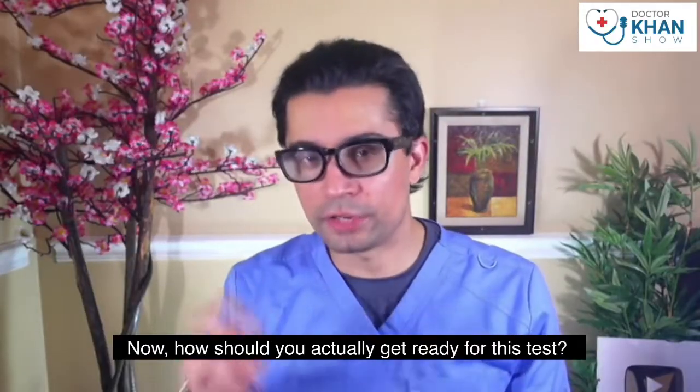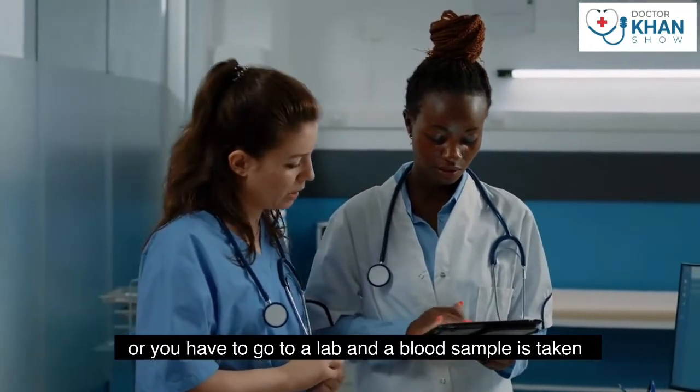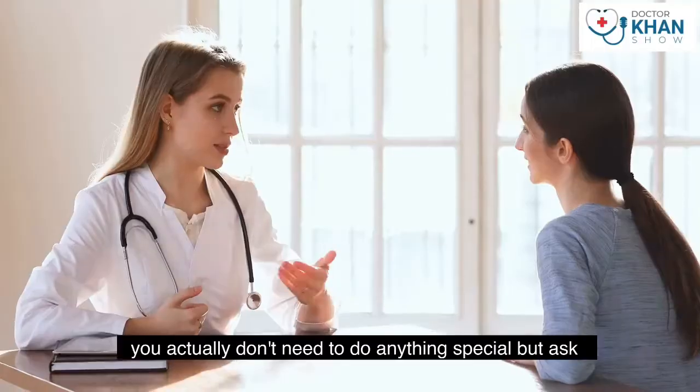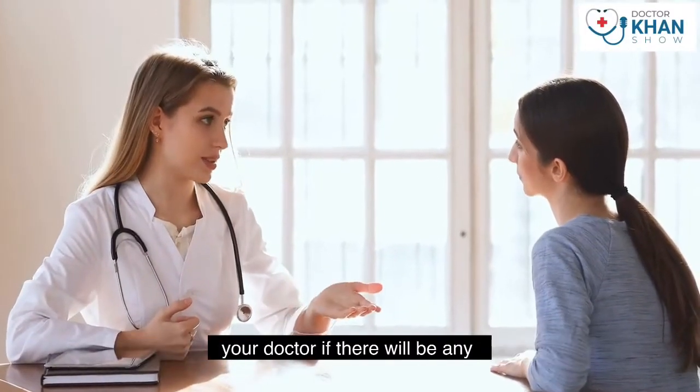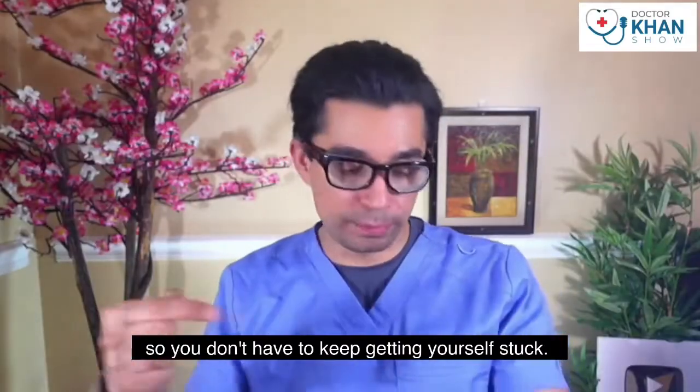Now, how should you actually get ready for this test? This test sometimes can be done at the doctor's office, or you have to go to a lab, and a blood sample is taken from your arm. To get ready for this test, you don't need to do anything special. But ask your doctor if there will be any other tests done at the same time, so you don't have to keep getting yourself stuck.